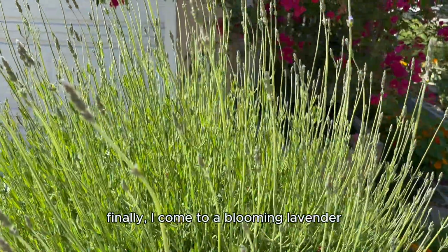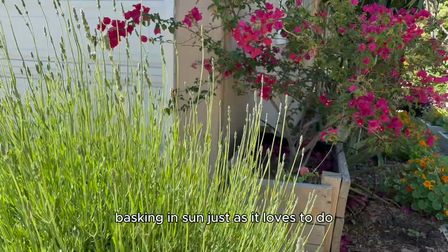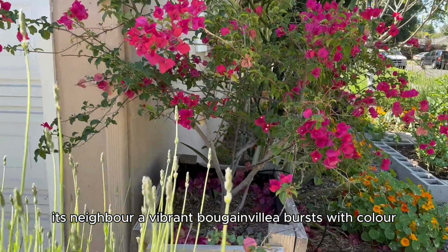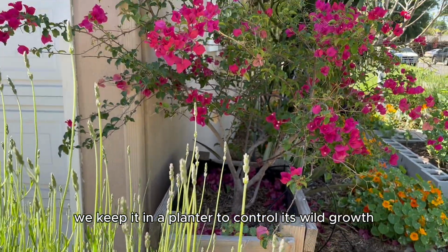Finally, I come to a blooming lavender, basking in sun, just as it loves to do. Its neighbor, a vibrant bougainvillea, bursts with color. We keep it in a planter to control its wild growth.